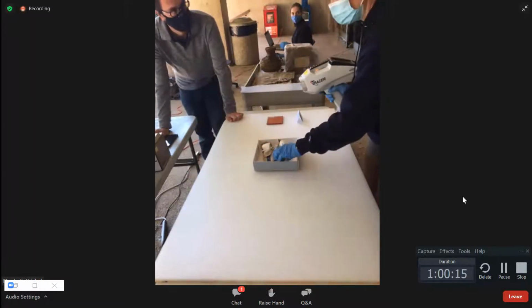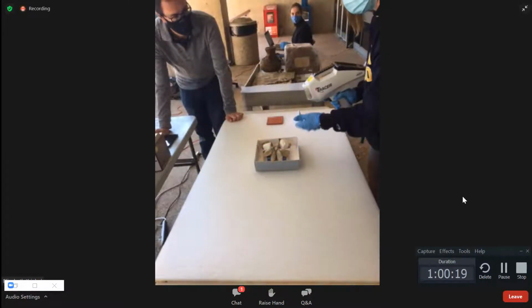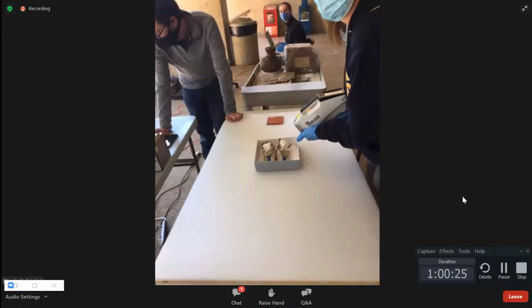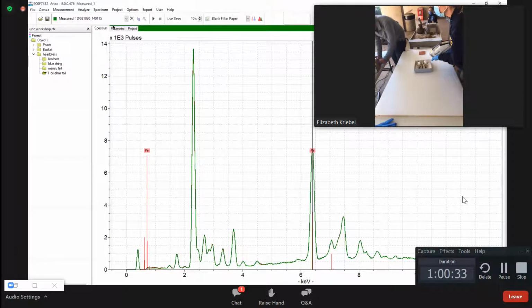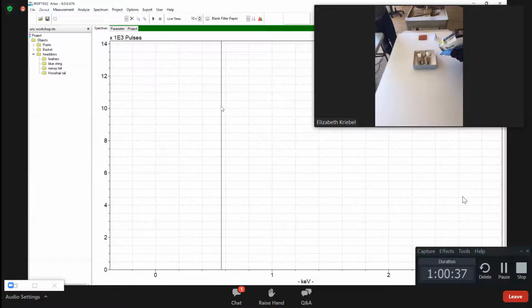I actually don't know the provenance of these. They're little moccasins. We don't have provenance, unfortunately. Plains moccasins. All right. So this is all saved.